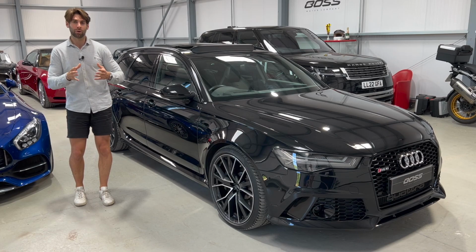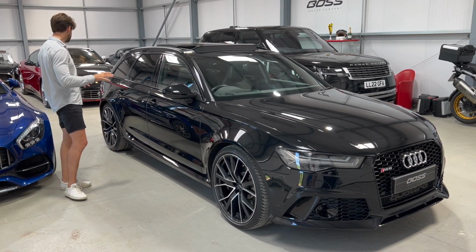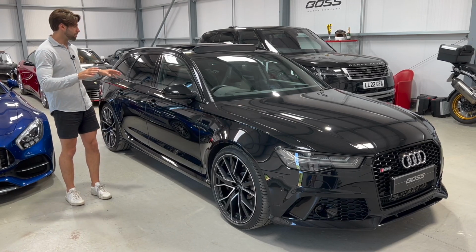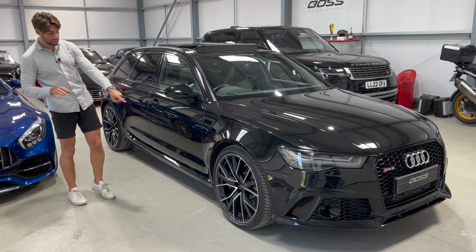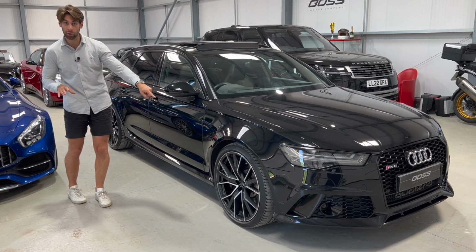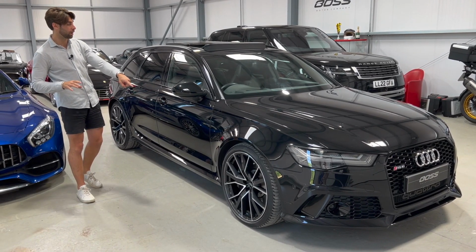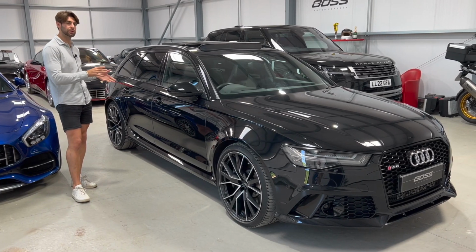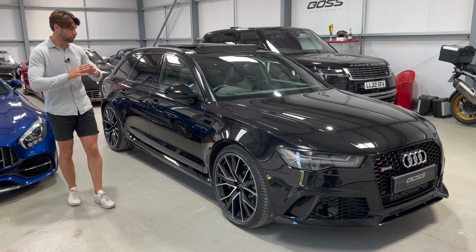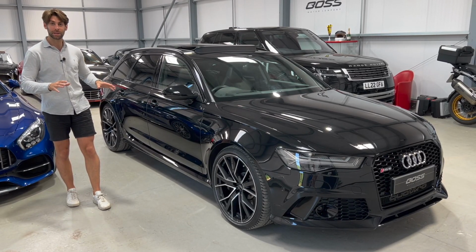But I will quickly summarize it for you. An amazing, huge specification Audi RS6, finished in Mythos black metallic, the amazing 21-inch two-tone diamond cut and black Y-spoke alloy wheels as well, my favourite wheel for this car. 28,600 miles, a full Audi main dealer service history, and just ready to go. Ready to go, ready to be enjoyed.